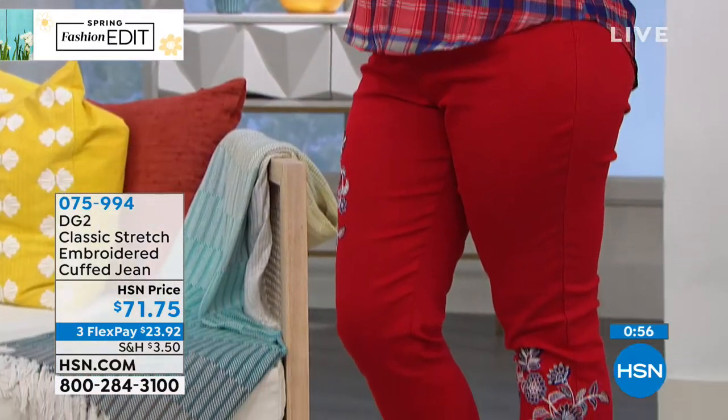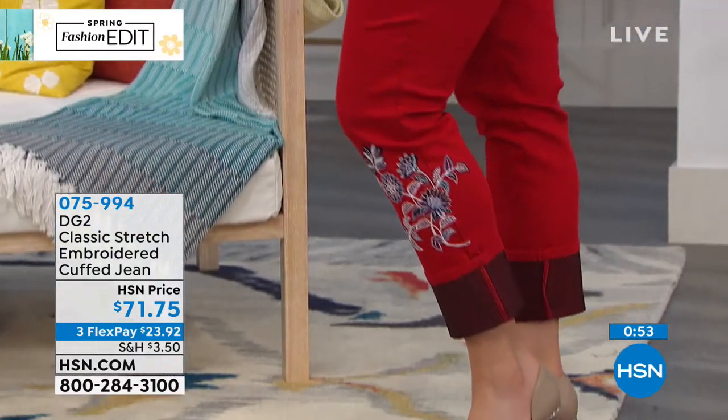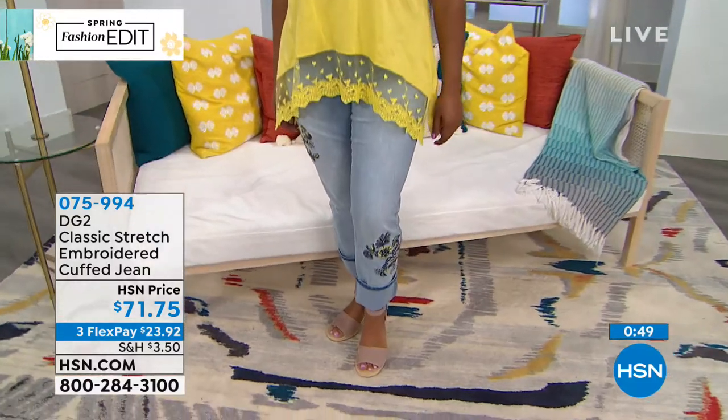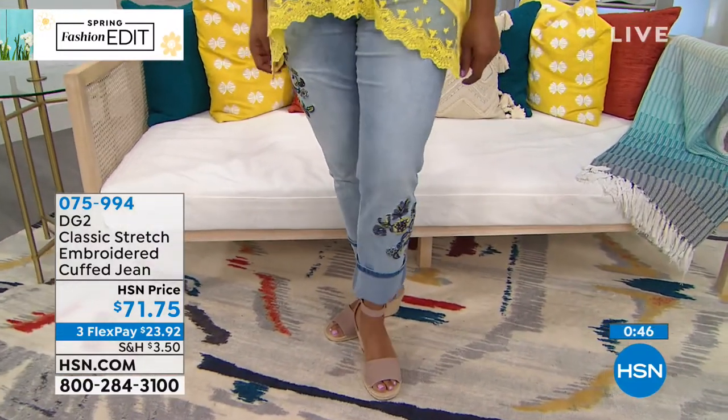You've got 3% spandex in these jeans, and that's what I love, is that they're going to fit and they hold their shape because of that spandex. It never sags, it never droops, it absolutely holds its shape. That's such a good point, Tamara.